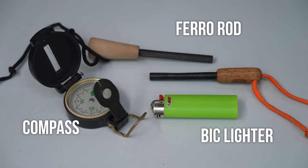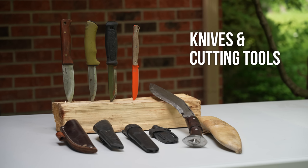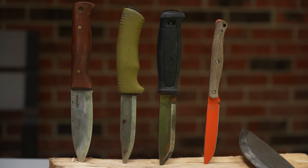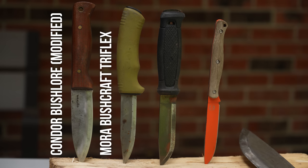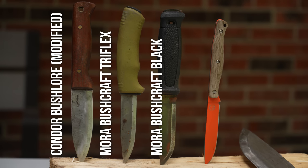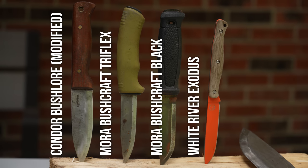I always carry a compass and a lighter for emergency navigation and fire starting, and I usually have a ferro rod on me as well. Now for the fun stuff, cutting tools. I have a variety of knives that I've used during my time hiking and camping, but the four I'm highlighting here, from left to right, are a modified Condor Bushlore, a Mora Bushcraft Triflex, which is no longer available, but they're similar ones, a Mora Bushcraft Black, and a White River Exodus.